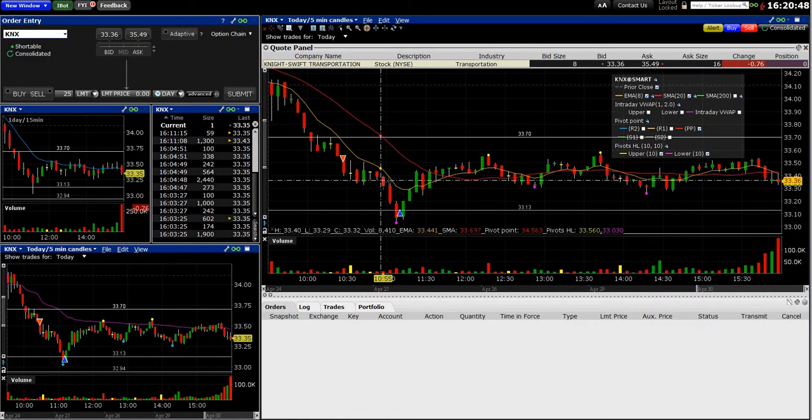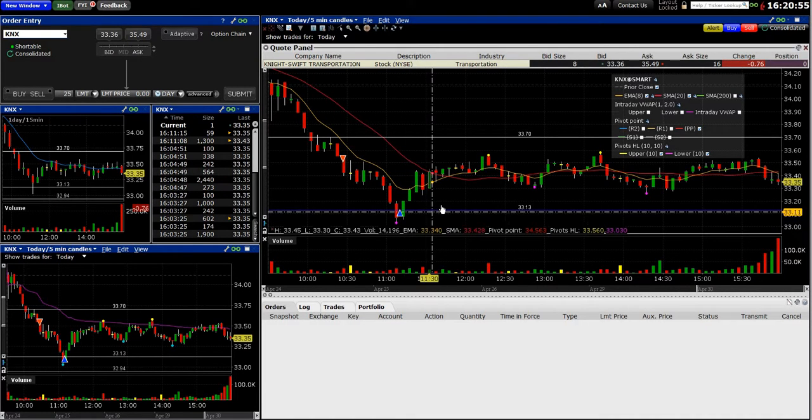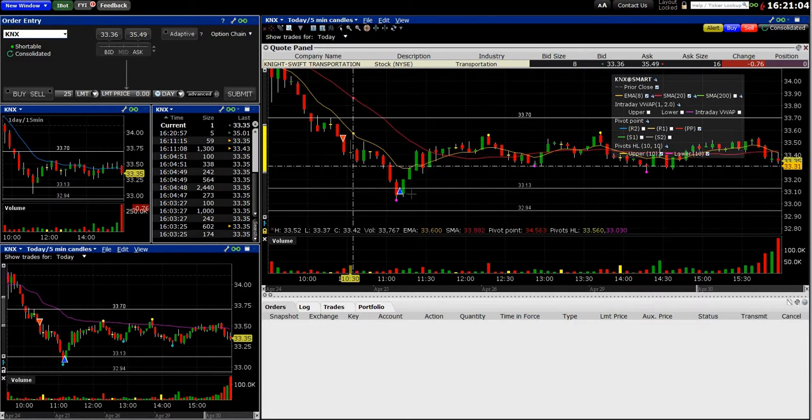So I got in here, and then you can see what happened. As soon as it moved away too far from the 8 EMA, that's when I knew there might be trouble. So I exited my position just below. I got out at 33.12, just below my first target. I was kind of hoping for it to go down to this target, 32.94, my second target. It didn't.